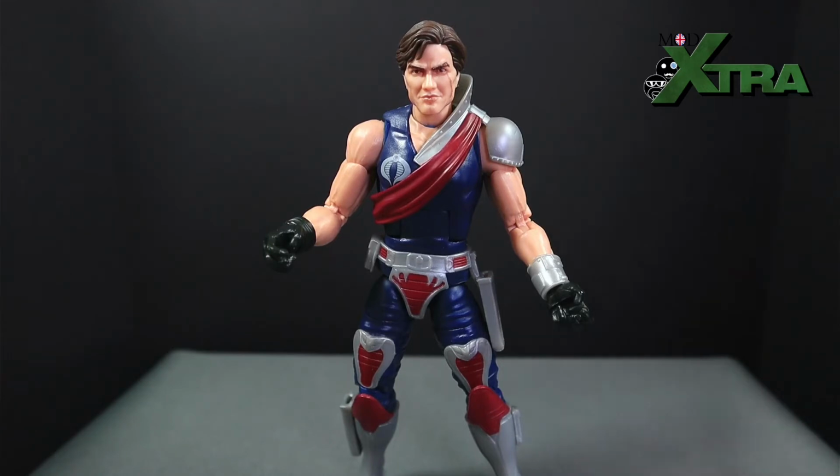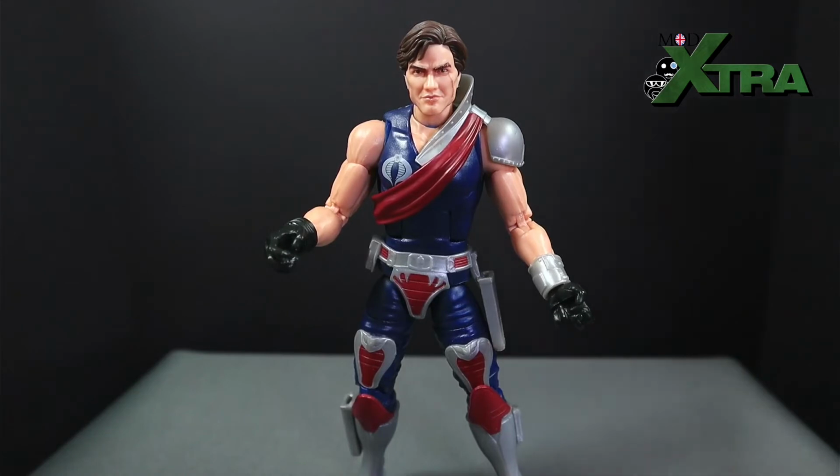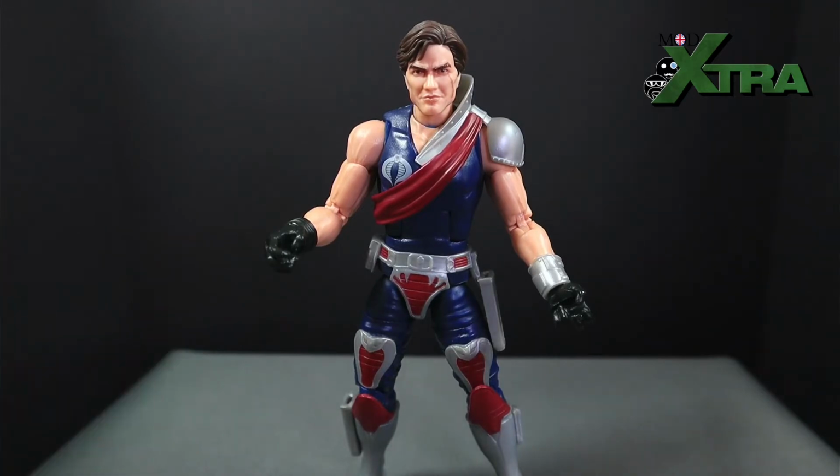Looking at some of the solicits and all the stuff they're throwing in with future figures, Xamot is falling a little bit short. But he does have a couple of nice pieces. It's just not as much variety or character in the accessories, I think, as we've seen in other figures.